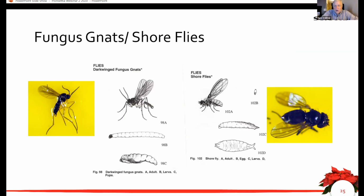Shore flies are a nuisance. They'll literally crap all over your leaves and things like that. But the fungus gnats are the ones that are devastating in poinsettia, because they just love poinsettia tissue. They'll eat any part of a poinsettia. I think they prefer callus, but they'll eat roots, stems, and leaves. I've seen direct stick situations where the leaves are touching the media, just devoured by fungus gnats. So that's the difference: shore flies are a nuisance, fungus gnats are a serious problem.